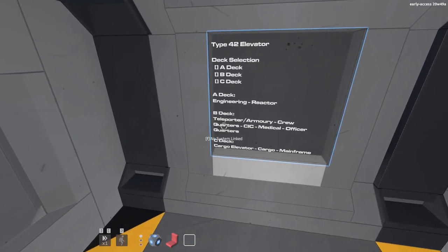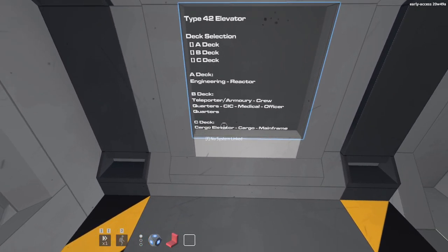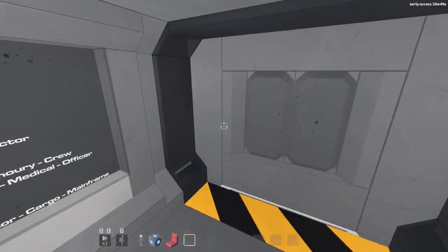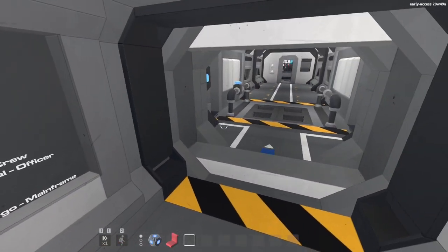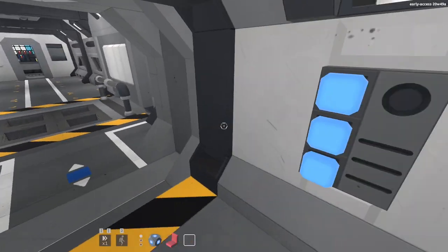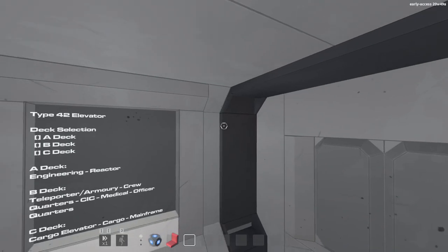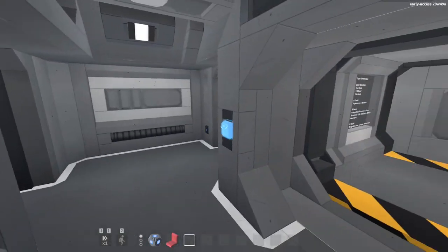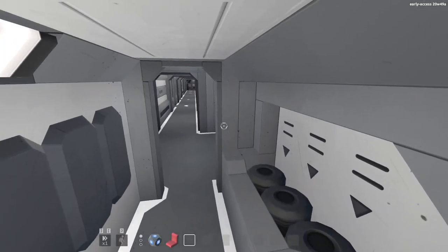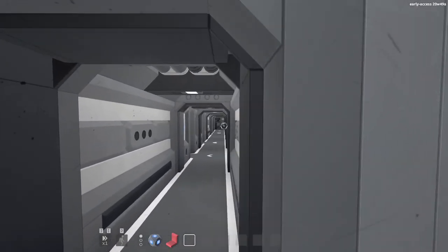All right. B deck, teleporter, armory, crew quarters, medical, officer quarters. Cargo. Ooh, let's check out cargo. Oh, that's where we were. Okay, that makes sense. That makes sense. So, we have to check out B deck. Oh, okay, it opens this way. Awesome. Looks like this is like the teleporter room here. Awesome, awesome.